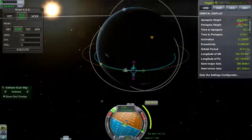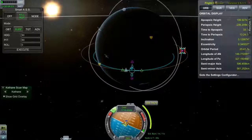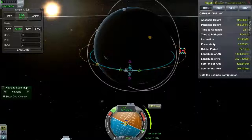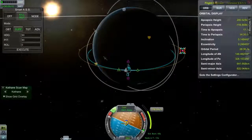Yeah, it's always a good idea. We can always look up here as well for information. Want to keep our fingers on these keys and burn. So periapsis is growing, growing, growing. Keep an eye on that blue thing. Less than a minute to go. Periapsis is growing just like we want. Don't forget to see our fuel. Want to keep an eye on that blue thing as well.